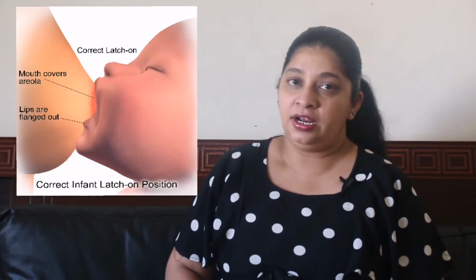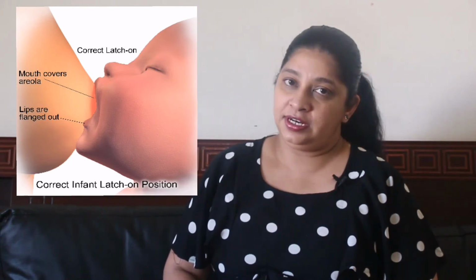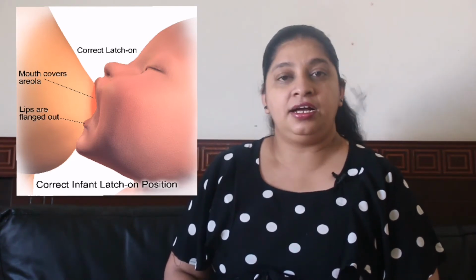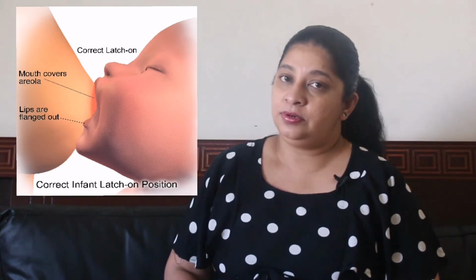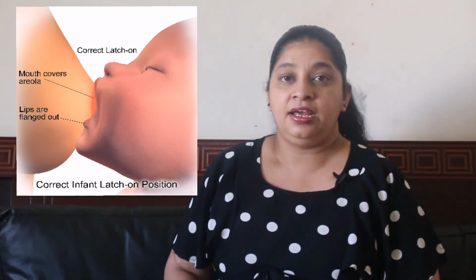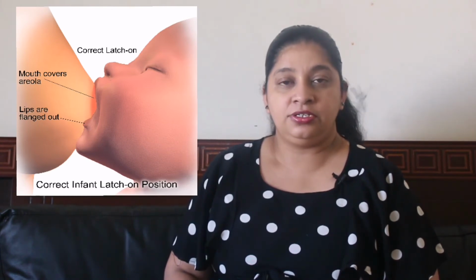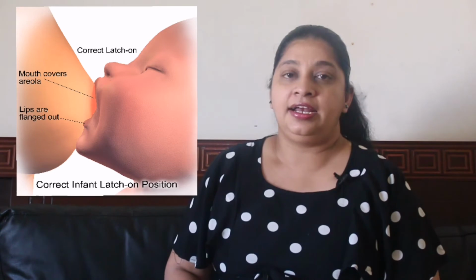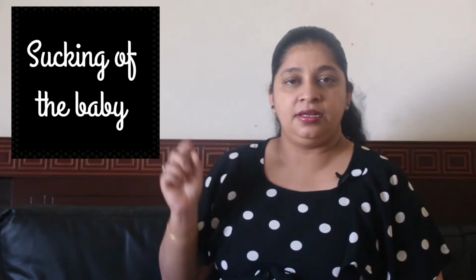Next on the list is breastfeeding latch. A good breastfeeding latch ensures good breast milk transfer and increased breast milk production. When this breastfeeding latch is affected, there are chances that the mother's milk supply will dip over the next few weeks. If you have a concern regarding this, it will be good to see your lactation consultant and get your breastfeeding latch evaluated.